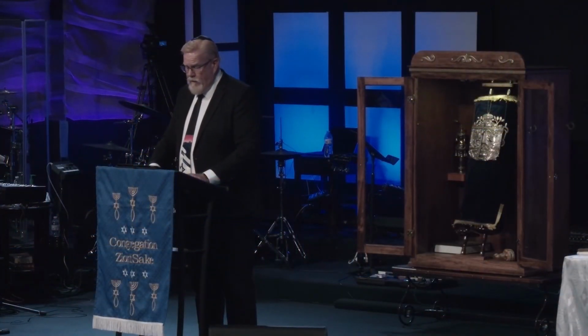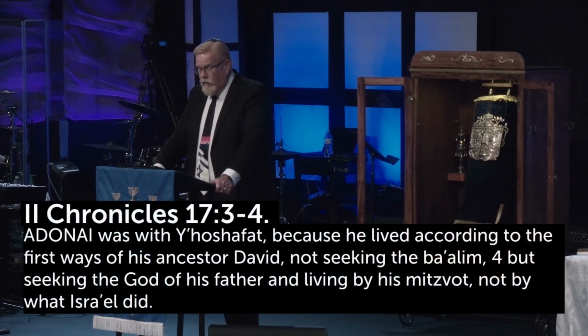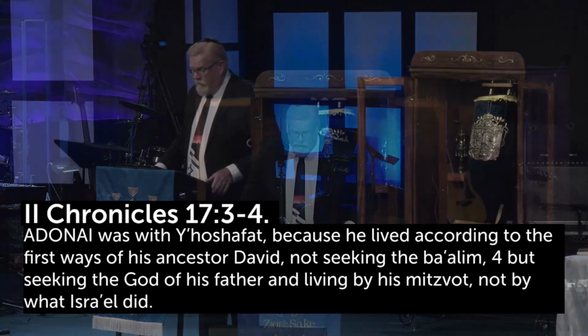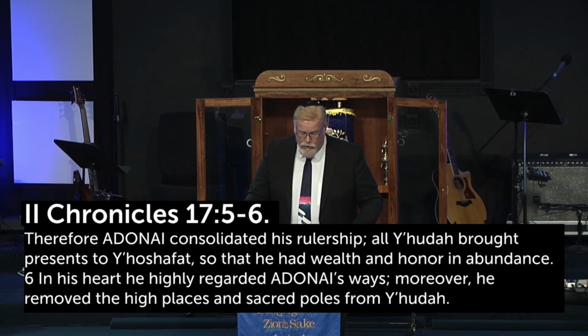Adonai was with him. In 2 Chronicles 17, starting at verse 3, Adonai was with Jehoshaphat because he lived according to the first ways of his ancestor David, not seeking the Baalim, but seeking the God of his father and living by his mitzvah, not by what Israel did. Therefore, Adonai consolidated his rulership.